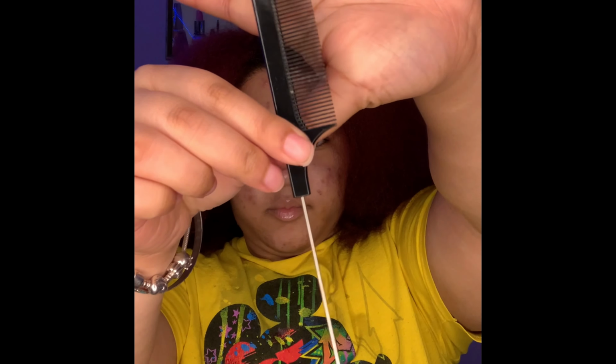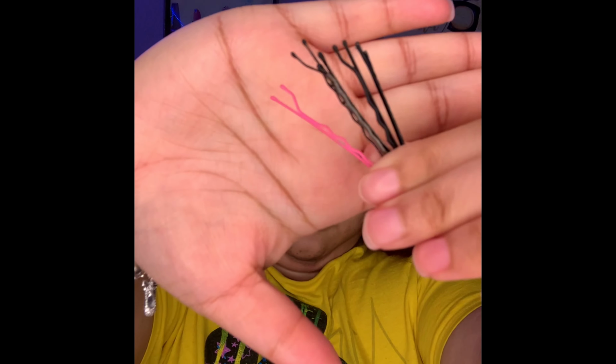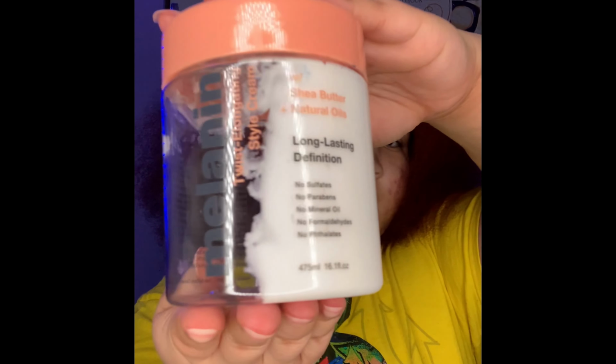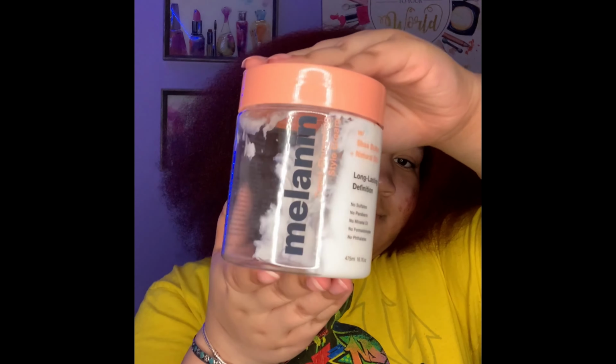So the tools here are the things I'll be using. I'll be using a wrap tail comb, my butterfly clips, you know what I mean. I'm going to be using some bobby pins to secure my bantu knots, a denman brush to smooth out my hair before I actually bantu knot, and my Melanin Twist-Elongating style cream as my moisturizer and styler.